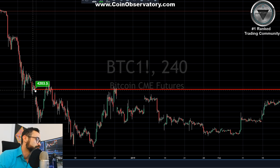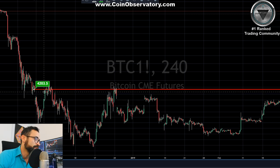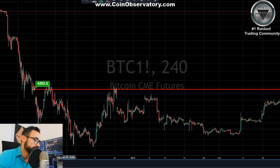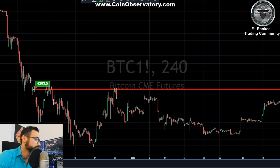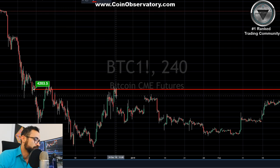CME stopped trading, went into the weekend. Spot prices kept dropping. What ended up happening was BTC price went back up, filled this gap at 42.03, and then continued on downwards. This area was really interesting because it was two gaps.